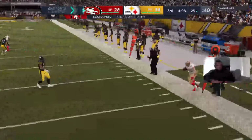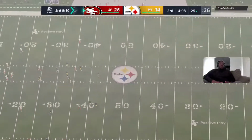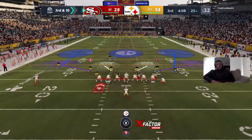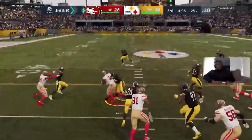And this one taken in on the right sideline, but not in the field of play. They say it's incomplete. The throw led him a little too far. It brings up 3rd down, 10 yards to go. On 3rd down, here comes Mostert.